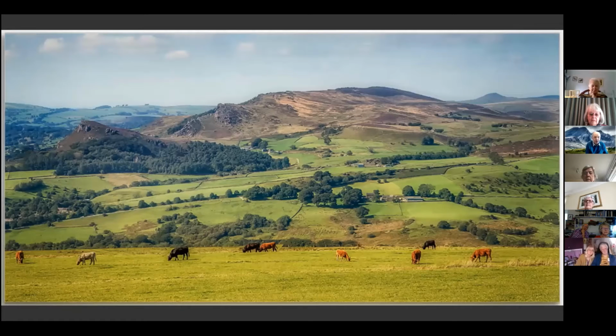One of my routes into the Peak District takes me on the far side of the Roaches, on the back side, if you like. And there's a viewpoint that you can get. So I stopped when the weather was on my side for photography one day, and got the cows grazing and a nice shot of the Roaches.